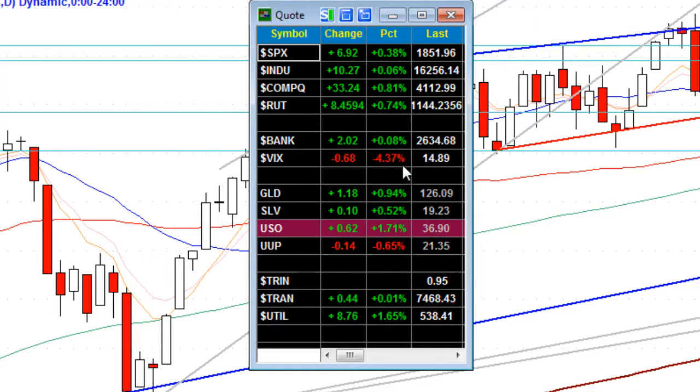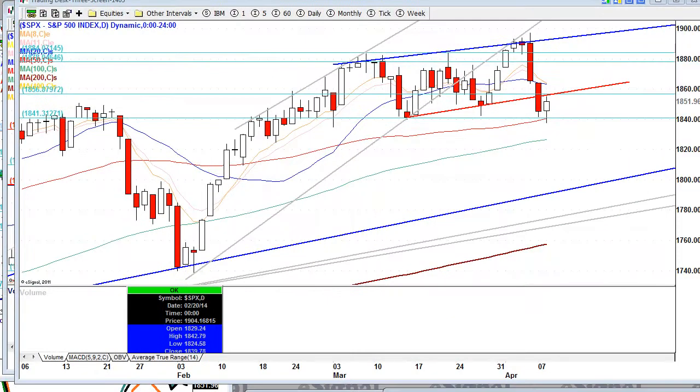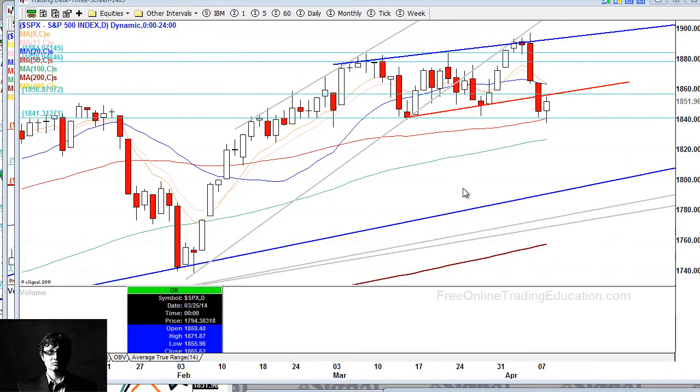VIX down more than 4%. Gold up almost 1%. Silver up 0.5%. Crude oil up 1.7%. The US dollar down 0.65%, really helping out today's bullish move out there in the markets. Utility sector up huge, up 1.65%. It's a defensive sector. A lot of people moving money into that because of the uncertainties that we're seeing in the markets. Let's take a look at the technicals to see what's going on here.